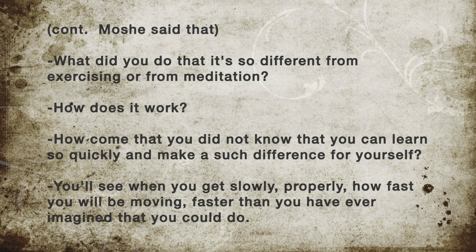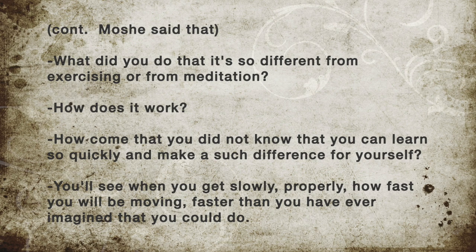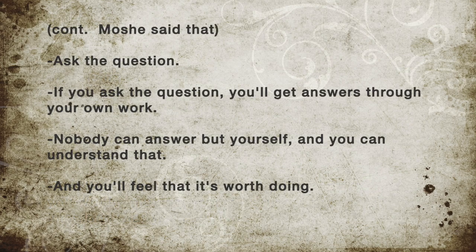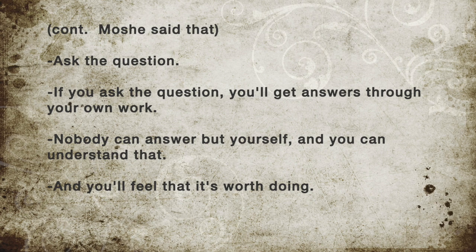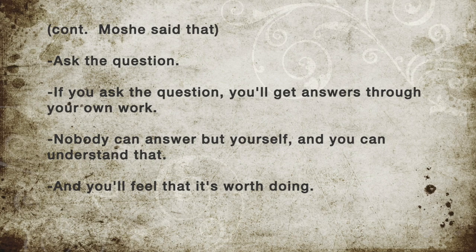How does it work? How come that you didn't know that you can learn so quickly and make such a difference for yourself? You'll see when you get up slowly, properly, how fast you will be moving, faster than you have ever imagined that you could do. Ask the question. If you ask the question, you'll get answers through your own work. Nobody can answer but yourself, and you can understand that, and you'll feel that it's worth doing.